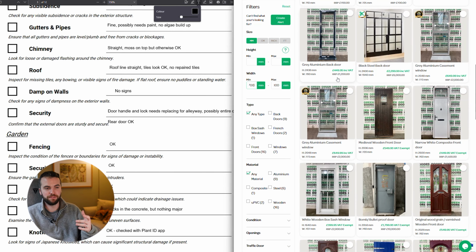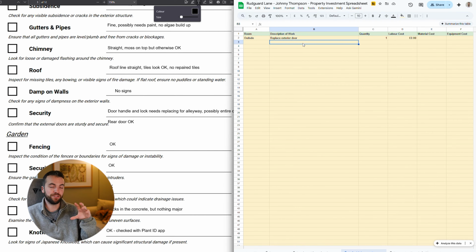Now, to be honest, because I've realised that this is just the exterior door, instead I'll probably paint it. So I'm going to change my mind. I'm going to paint it instead. Paint, door, change locks. Let's say the materials for that are going to be the hardware and the paint. So I'm going to say about £100.